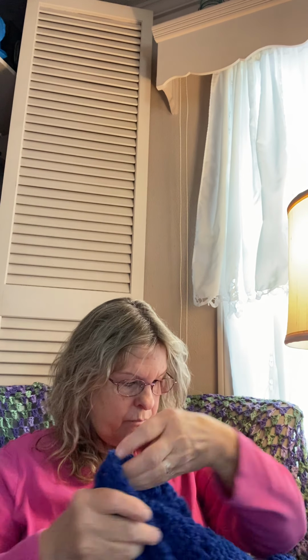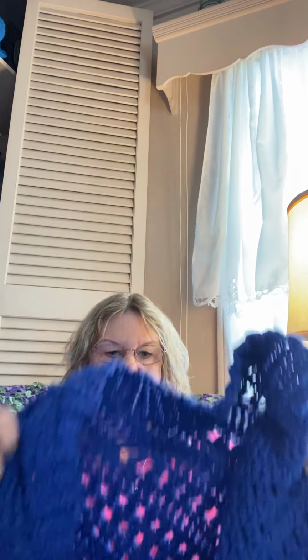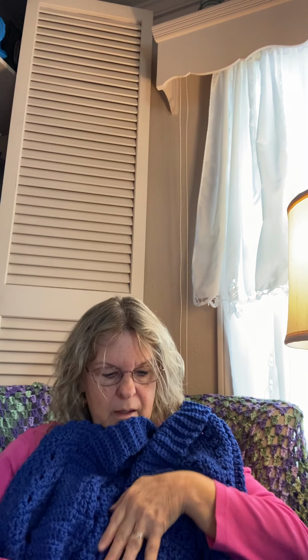this is a sweater, cardigan, whatever you want to call it. The first one I've ever made. I think I made it this past spring. And I'm sure it's just out of Red Heart Super Saver. Even though a lot of people don't like Red Heart Super Saver because they say it's too stiff, it does soften up in the wash. And so here is the sweater. I will try and find the pattern so that I can link it.